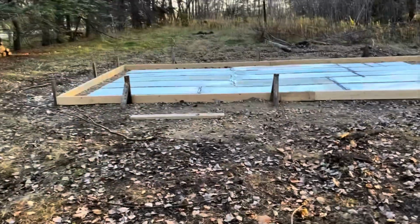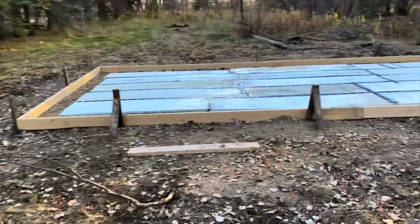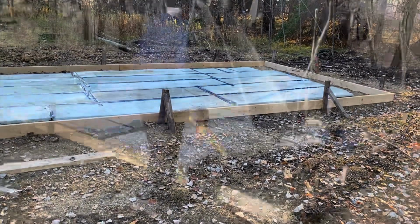But now we want to take you to the greenhouse build. We are actually taking a building that we already own. We already have it in the back property. We used to use it for a different business, and we're going to dismantle it and move it over onto a concrete pad, and then we're going to renovate it throughout the winter. We have everything completed here. We are ready to go for concrete in 2 days.